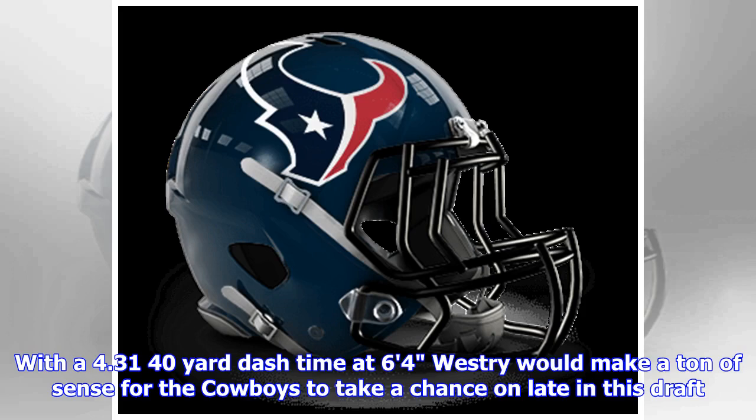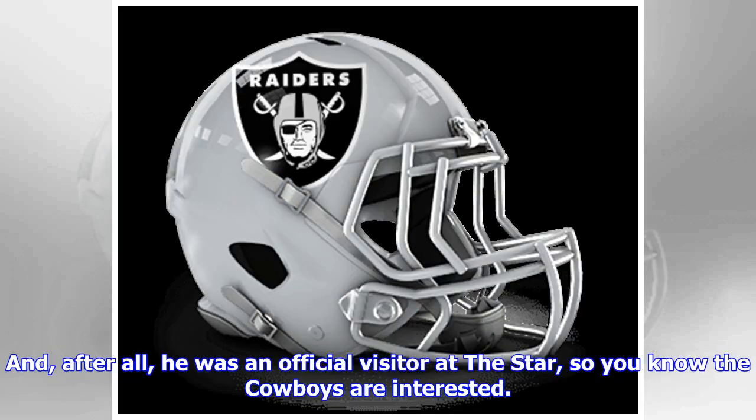With a 4.31 40-yard dash time at 6 feet 4 inches, Westry would make a ton of sense for the Cowboys to take a chance on late in this draft. And, after all, he was an official visitor at the start, so you know the Cowboys are interested.